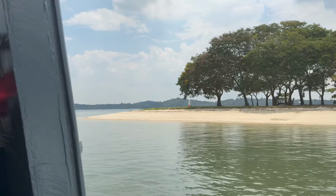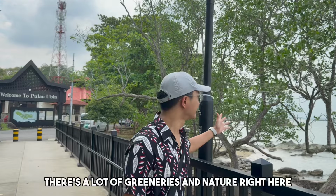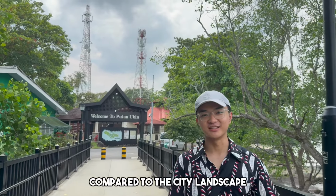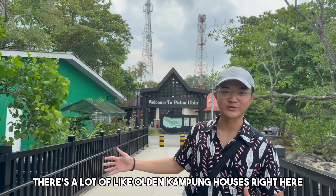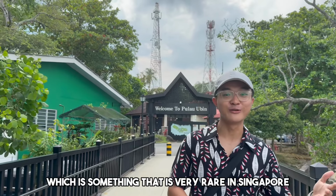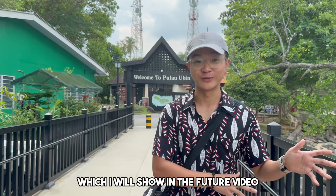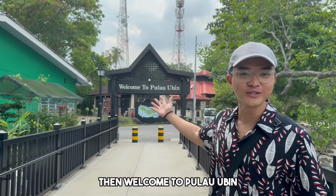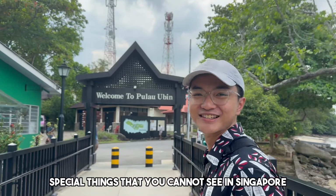Here at Pulau Ubin, as you can see, there's a lot of greenery and nature right here compared to the city landscape. And then you can see there's a lot of olden kampong houses right here, which is something that is very rare in Singapore except for the Hougang or Buangkok kampong, which I'll show in a future video. And welcome to Pulau Ubin. Let's go and look at some special things that you cannot see in Singapore.